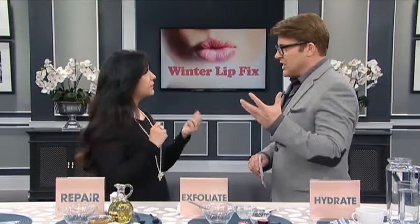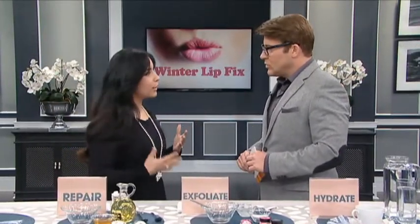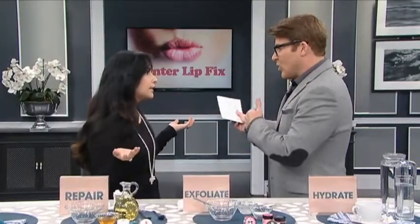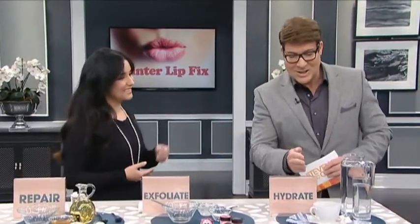So they're almost more exposed to the elements. Exactly. And there are no oil glands on our lips, which means our body has no way of regulating the moisture barrier on our lips, so we have to put in that effort, especially with the cold weather outside and then the super hot, dry weather inside. The inside, I think, is the worst. When you go from the cold to the dry, it's just a bad storm. Exactly. Okay, so let's get started here.